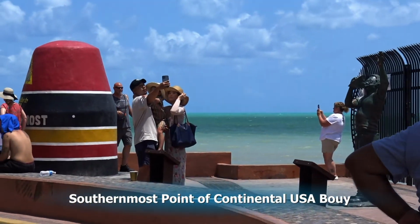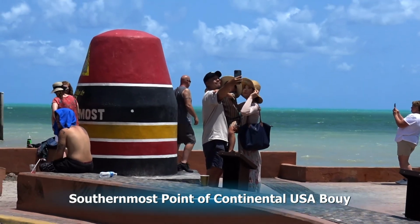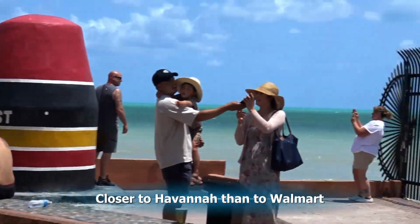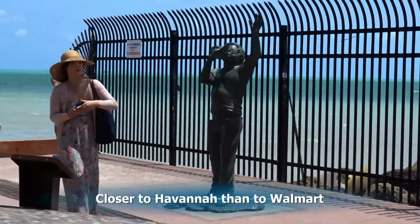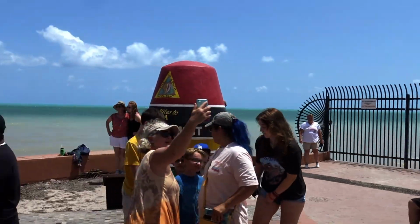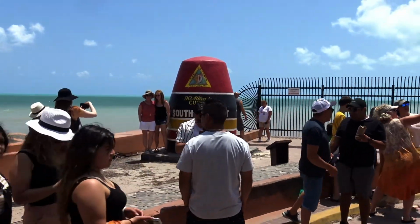Now we're at the southernmost point of the continental United States. You are 90 miles from Cuba, 150 from Miami. You're closer to Havana than you are to Walmart. Now these are the southernmost tourists at the southernmost point, in the southernmost city, taking their southernmost selfies.